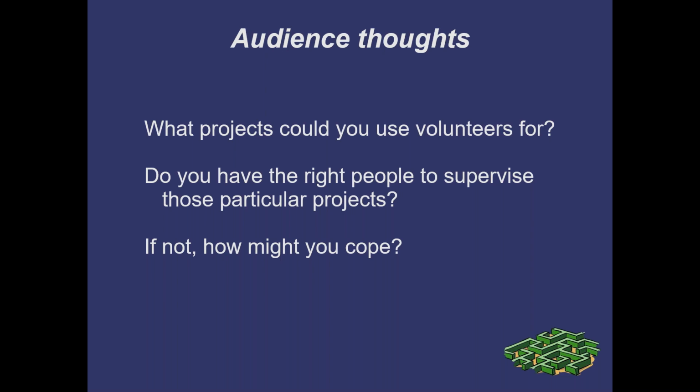When I volunteered at the ACLU of Illinois, I was supervised by the head of the Reproductive Rights Project because I was working on the Reproductive Rights Project. The job of the volunteer coordinator was to make sure I was connected properly to that person. So again, think about, scribble down what projects you could use volunteers for, and who you would ask to supervise them if you actually use them.